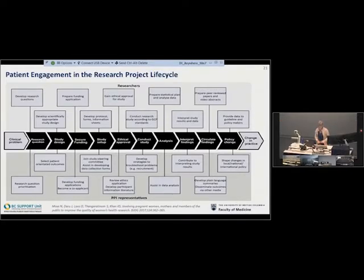So this is a slide that speaks to the dynamic of how and at what different stages patient partners can engage. I know it shows the linear piece. I mean, you are moving forward. I'm not going to speak to it in any detail, but it shows potential areas of focus in the entire research cycle. We like to draw the research cycle more in a circle.